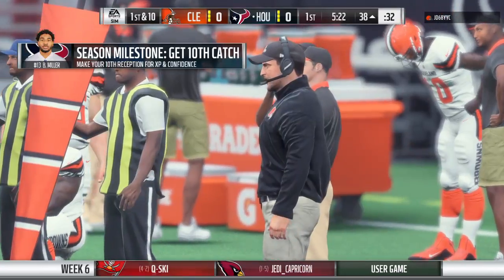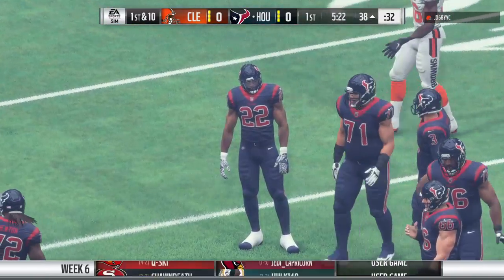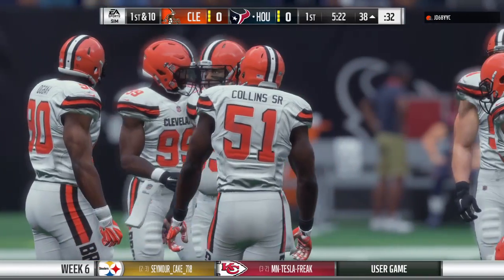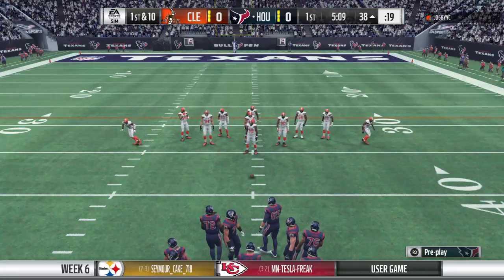2nd and 1 is often an invitation to take the big shot downfield. Well, I bet the offensive lineman said, are you kidding? We just get on our backs and let's go get the first down. They love being physical. So it'll be first down here after the run.